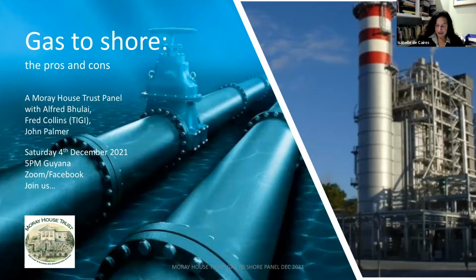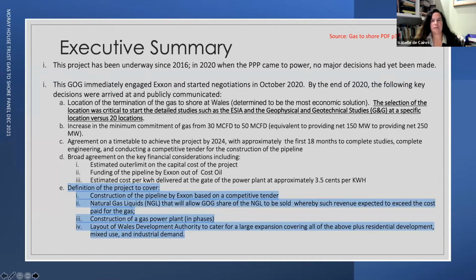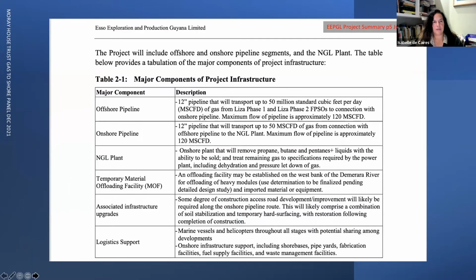I've just put together some slides based on information that's all in the public domain, and it outlines the details of the gas to shore project. So the scope is defined there in the bottom paragraph that's highlighted. And then this is a description of the components.